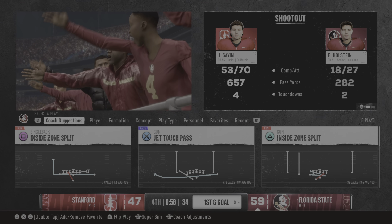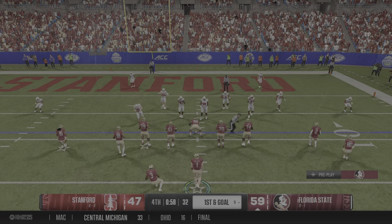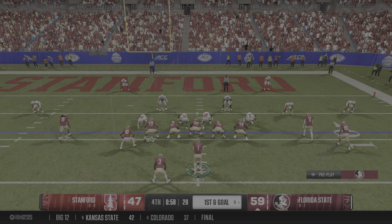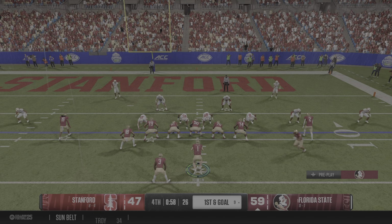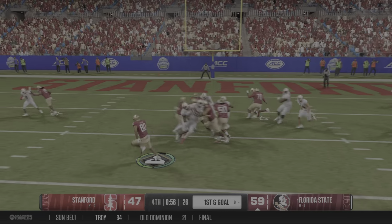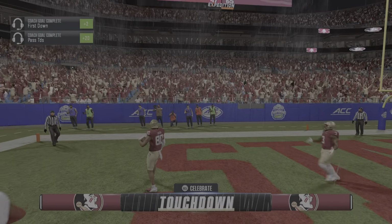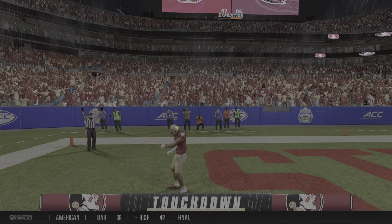I love how they're using the receiver here in motion. With a weapon like this, just get him the football. Simple throw for the quarterback. He's got all that speed built up. You get him the ball out there in space with a couple blockers, and you get big plays like this. Touchdown, Knowles. This offense cannot be stopped.